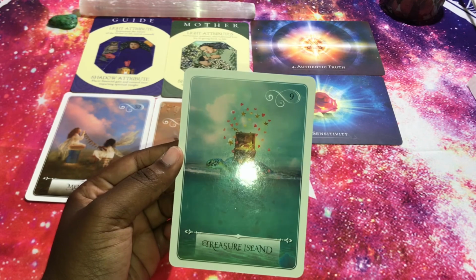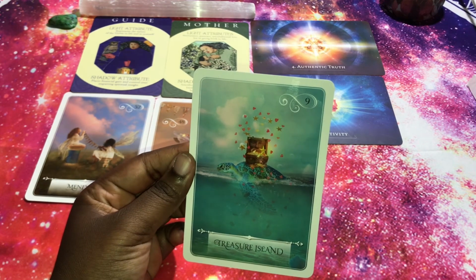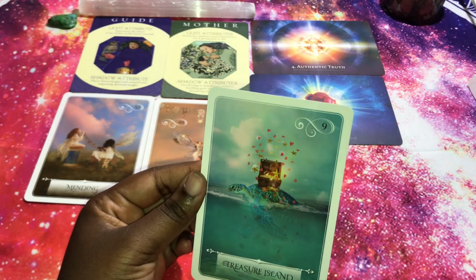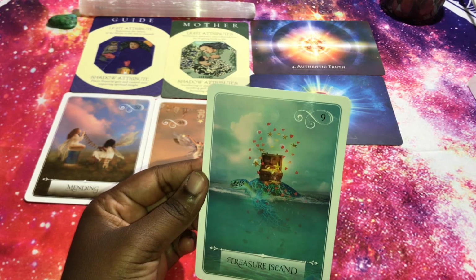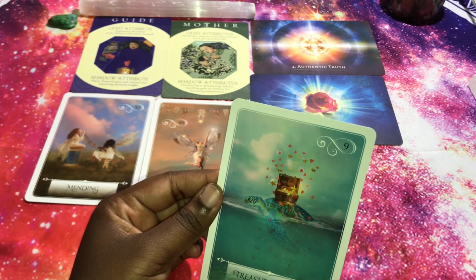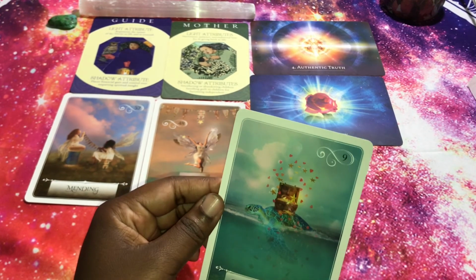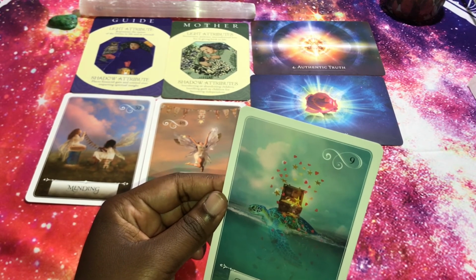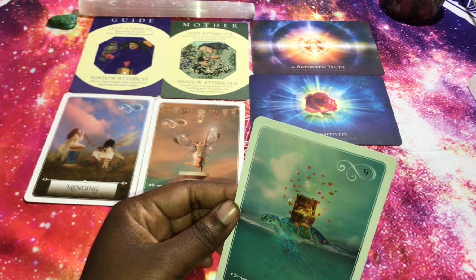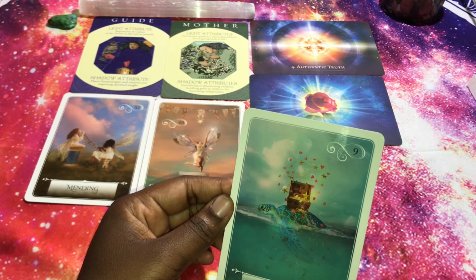All right, Treasure Island. Give me one second. It's not only saying that you are a treasure, but I feel like you're connected to sea, sand, water, animals, like this turtle here. I'm getting sea, turtles, starfish, sand, seaweed, all along with the plant empath.